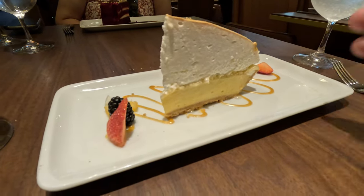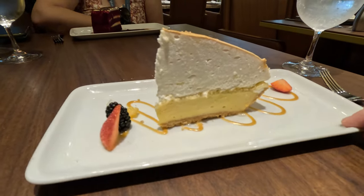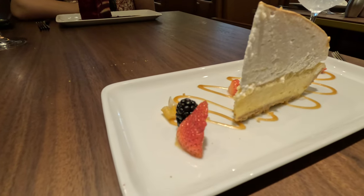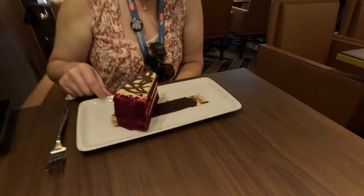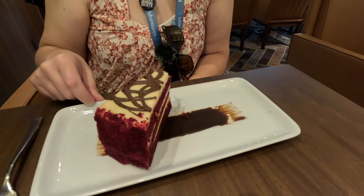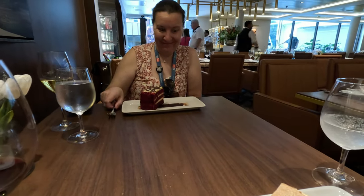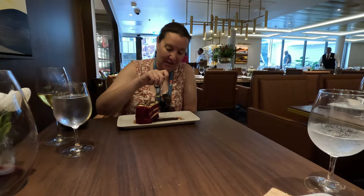Okay, to cap things off, desserts arrived. This key lime pie, look how tall that meringue is, crazy. And our waiter told us the red velvet was a small slice, and that it was not enough to share. We wanted to share, we were talked out of it. Anyway. It looks lovely. Yeah.